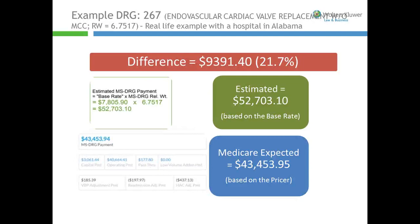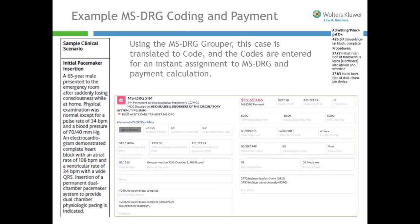I'll show you the screens when we do the demonstration, but on the left you can see how we break that payment down to show you the portions that are attributable to the capital, operating, pass-through, low volume, value-based purchasing, readmissions, and HAC adjustments. We'll talk about some of those in the rest of the call.